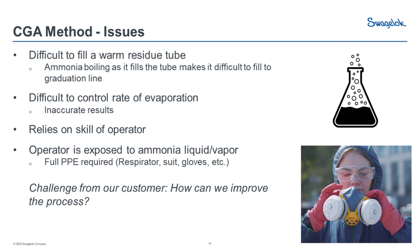So as a result, it's going to be really challenging. It's also difficult to control that rate of evaporation. Now, with the CGA method, I think the intention is that you would take it to a controlled environment and put it into a nice controlled warm bath of water and really have a nice consistent evaporation method. In reality, what people tend to do is take this residue tube out and put it in the sun and let it evaporate in the heat of the sun. So not something that's really controlled in any way. It also relies on the skill of the operator. They have to be experienced with this.